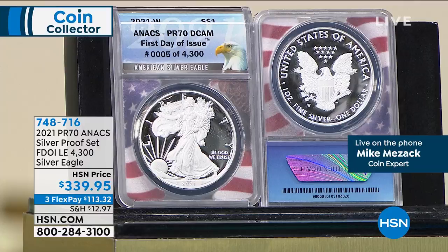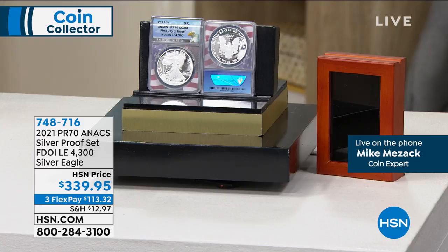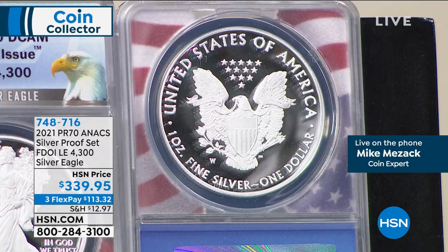For most people, this is your first look at a 2021 American Silver Eagle. Most people don't even know. They sold them out from the government last Thursday. There are only a couple of coins that have been shipped out there, so we move heaven and earth to get coins so that we can show you coins that we have, confirmed orders, and the ability to actually deliver 4,300 coins that are perfect, which means we had to buy thousands and thousands.